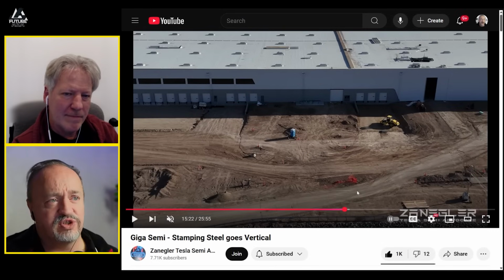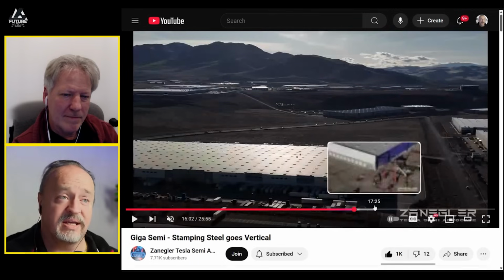You can see them refining the shapes of some of these docks. Some of them will be, I guess, taller than others.